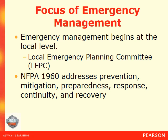So that emergency manager then requests aid from the state, and then the state disseminates what they can, and then if the state can't handle it, then it goes up to the feds.